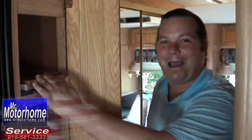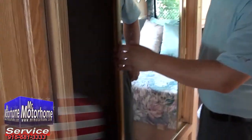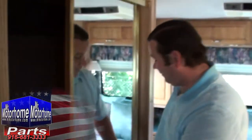Nice large cabinetry. It does have the pullouts, which is really cool. You pull it out and bam, all of a sudden you have access to the stuff there in the back. Kind of neat. It's like a little Joey bed pullout. And you have the storage space all the way down here. Nice hanging storage space so that you don't have to worry about all those wrinkles when you're going down the road. Now, this is pretty neat.